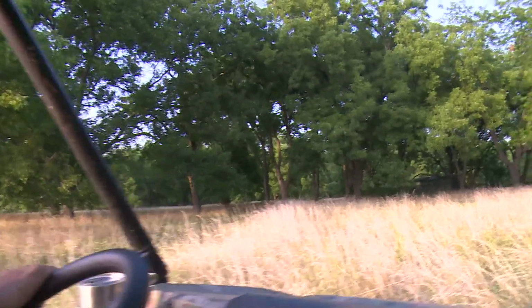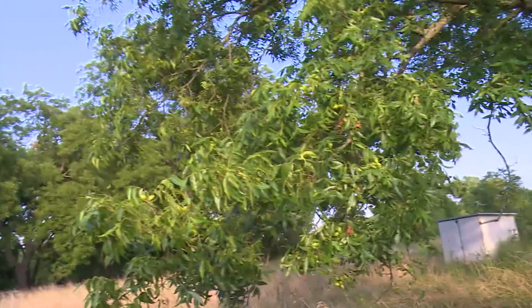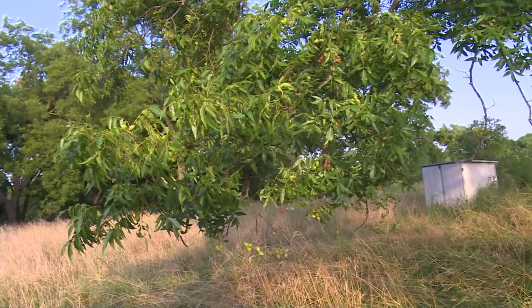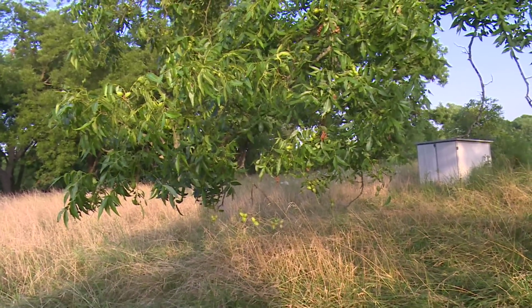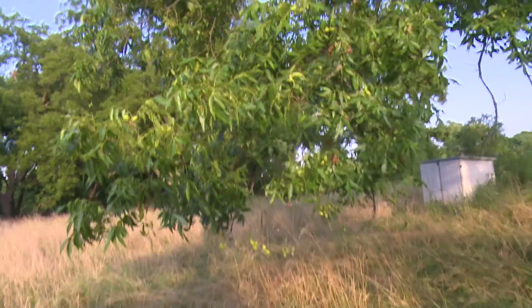Now, you can see our problem that we have in this pecan grove. It's been so wet. Look at the pecans on there. This time of the day, you can see them shining like a new dollar. And actually, they probably are about 30 cents a piece, or 40 cents a piece, I don't know.